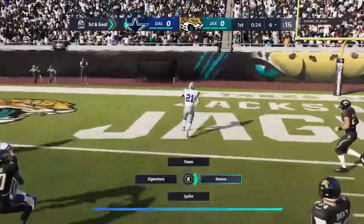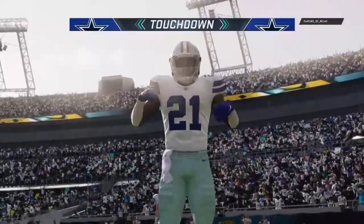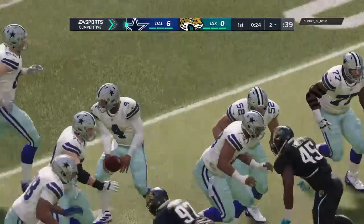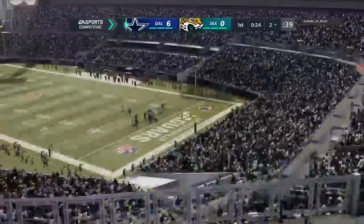Here's Elliott. And he is into the end zone for a Cowboy touchdown. A 6-yard touchdown run. And the Cowboys have taken the early lead.